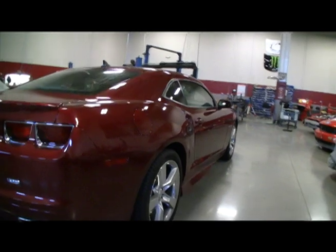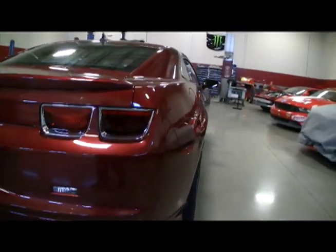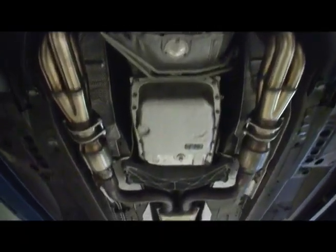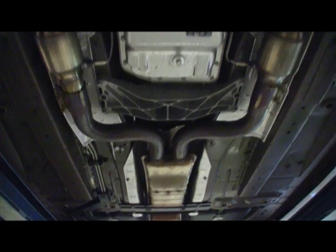Next we have Mr. Phil Gutterman's car. Now if you remember, this is the car that we installed the E-Force supercharger from Magnuson on with the help of our friend Dr. Drew, as well as the 1 7/8 inch 304 stainless steel Camaro headers.